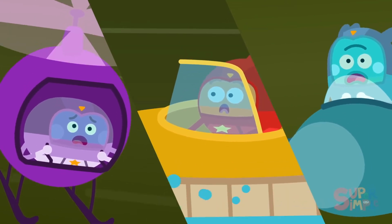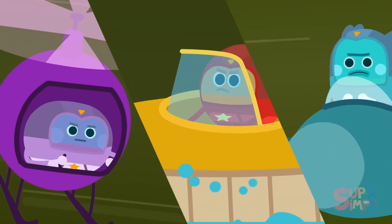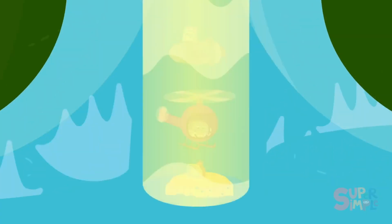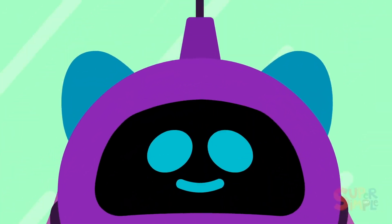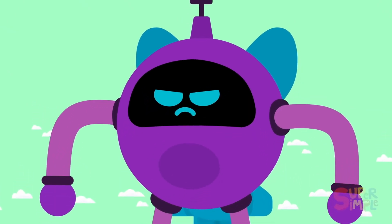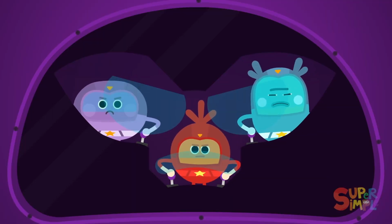Bumblenums, your vehicles aren't powerful enough to get through the tornado fields. At least, not alone. Bumblenums, you've assembled the Bumblebot. Now, go get those atomic avocados!